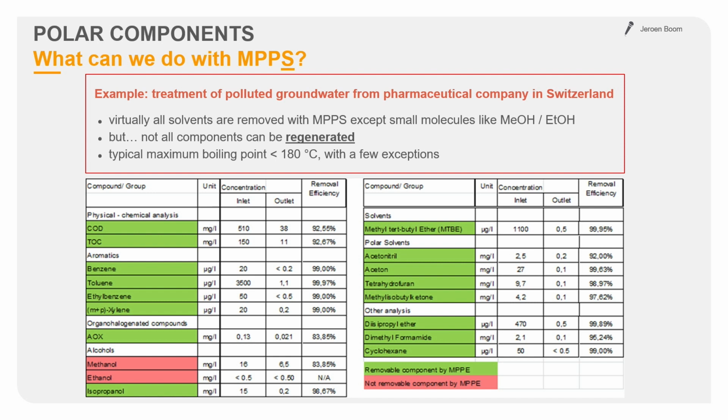Here you see a list of components that were present in groundwater from a pharmaceutical company in Switzerland. As you can see on the left, we have some of the usual suspects like BTEX, which can also be removed by MPPE. But we also see a lot of polar components like acetone, THF, MIBK, etc. We tested different types of media, and finally we selected one type, and that is now being used for the MPPS, the microporous polymer sorption process. You can see that also for these components, an extremely high removal efficiency is obtained, except for two components.